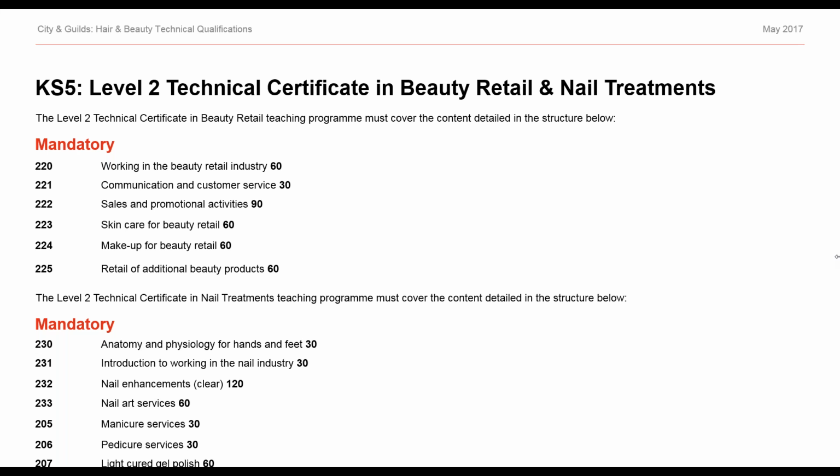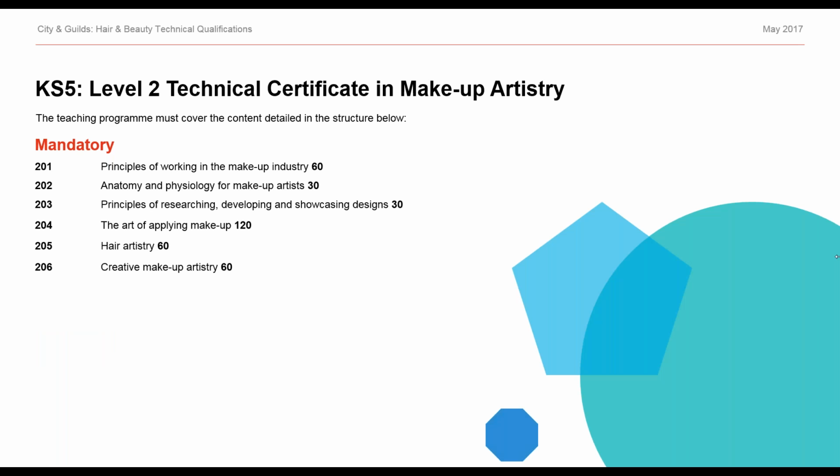So the level 2 technical certificate in nail treatments, the mandatory units are A&P, which is just to the hands and feet, introduction to working in the nail industry, nail enhancements, and that's one clear system of your choice. You've got nail art, manicure, pedicure, and light curve gels. We're then looking at our media makeup, our makeup artistry qualification.